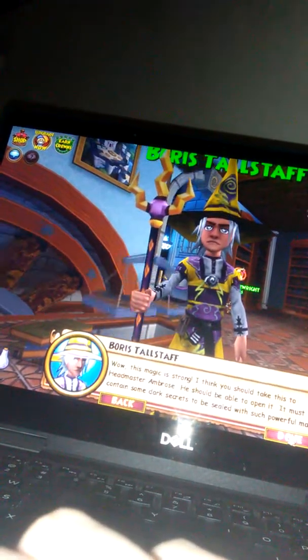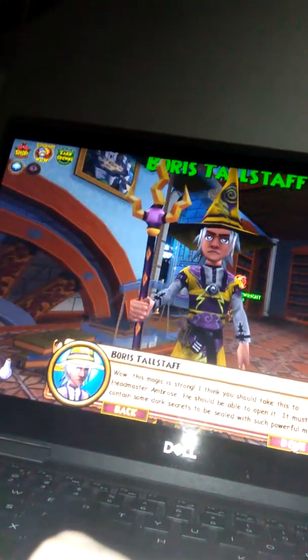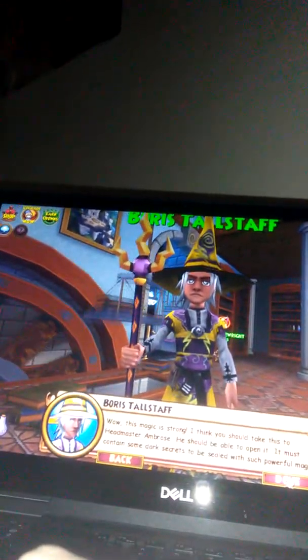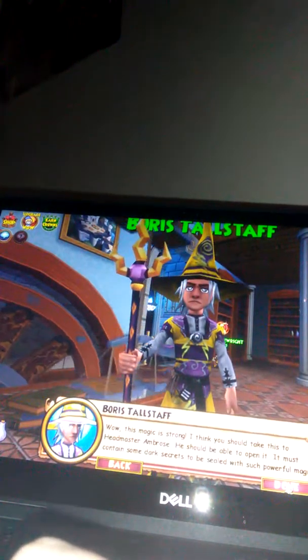Wow, this magic is strong. I think you should take this to Headmaster Ambrose. He should be able to open it. It must contain some dark secrets to be sealed with such powerful magic.